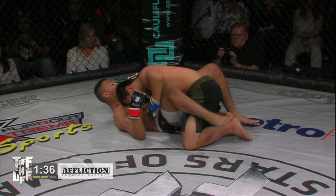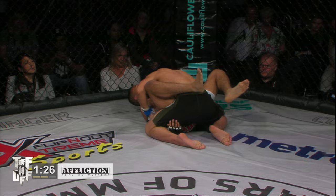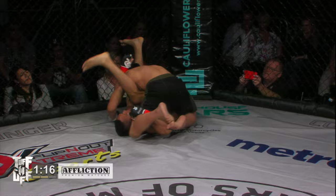Slamming on those ears, Sakuraba style, huh? Looks like he shot it up for butterfly guard. No, he pulled back. Brandon, scoot off that fence. Oh, he's trying to hook under, hit that arm bar to the sweep. The only problem is, did he get his arm stuck? No, he hooked under because he's trying to attack the arm bar. The only problem is if he gets his hand pinned there, he's in trouble.